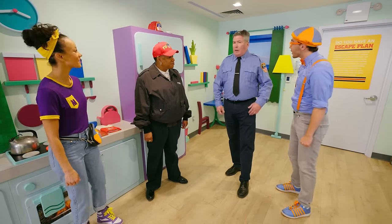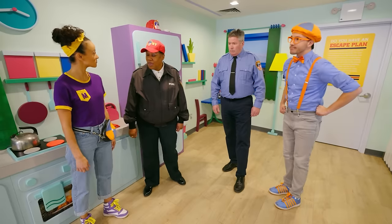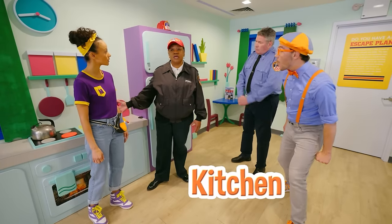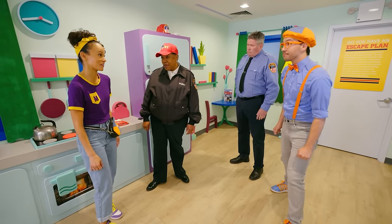Wow, that's a really important job. How to protect ourselves and how to get out of a fire in case you need to get out of a fire. Wow, well, thank you. So what should we learn first? Well, we have four rooms here. Let's start out with the kitchen, the most dangerous room in the house. Really? Yes. Wow. Well, let's take a look at the kitchen, Blippi.